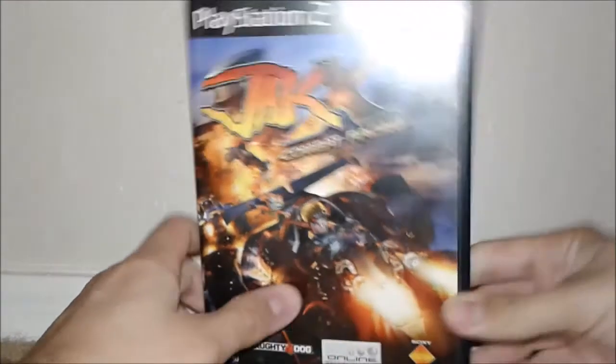He brought out a mini stack, and then I was in line paying for that, and I saw that the book guy came out and started restocking, so I figured there might be a few games that he just didn't put out that I will buy. And there were. So, first up, let's start off with Jak-X Combat Racing.